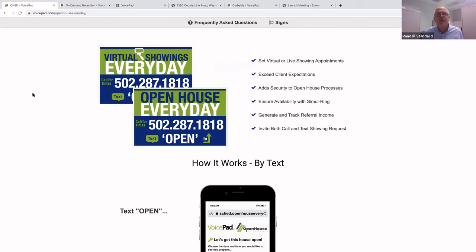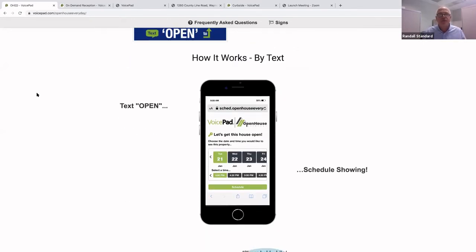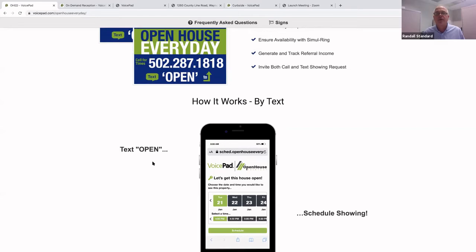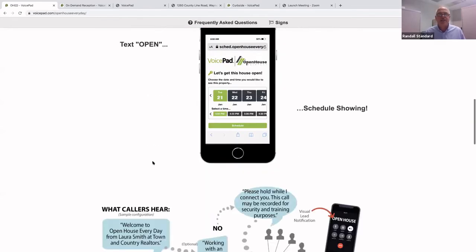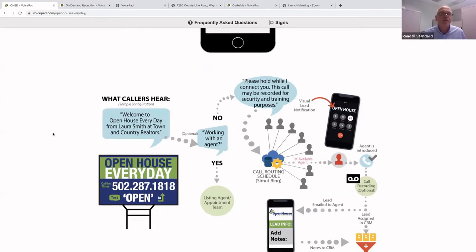So as you can see, the call is Open House Every Day. If someone were to text "open" to the number supplied on the phone, they would get a response for that particular agent. They'd be able to pick their date, their time, and then they can actually schedule it right there on the spot. If they were to actually call the number and not do the text, we have a similar process. And you can look at the overview here.